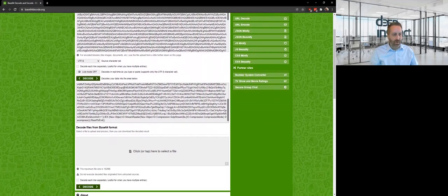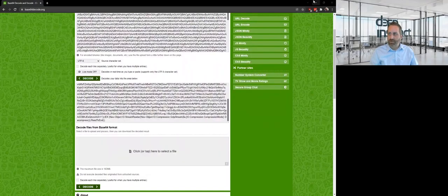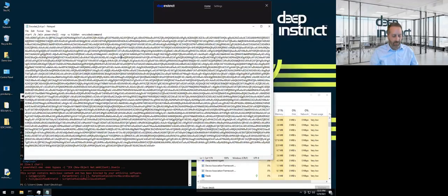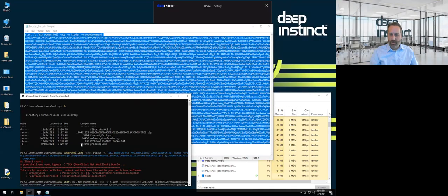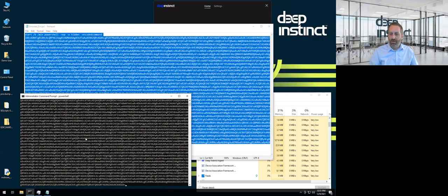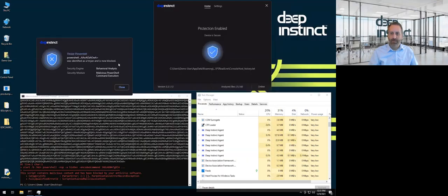I further tried to encode this. I even uploaded the file, and the website even blocked it. Known Trojan. This is definitely something malicious. So what happens when I try to copy that and run that right from the PowerShell command? Again, blocked. Behavioral analysis, malicious PowerShell command execution stopped.